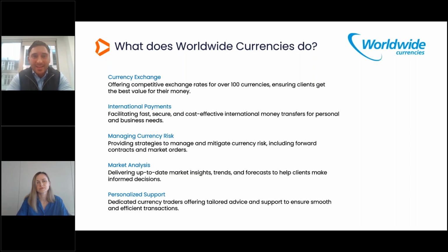Second, being international payments, facilitating fast, secure, and cost-effective international transfers for personal and business needs as well. Third, being primarily one of the most important parts, which is managing the currency risk and providing strategies to manage and mitigate currency risk, including forward contracts and market orders. Fourth, being market analysis, delivering up-to-date market insights, trends, forecasts to help clients make informed decisions.